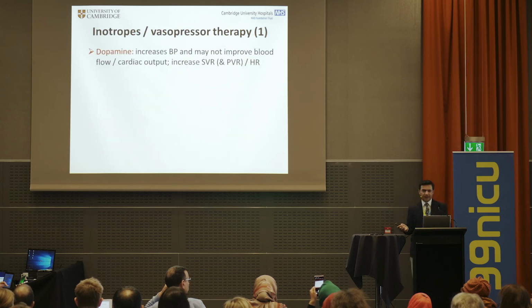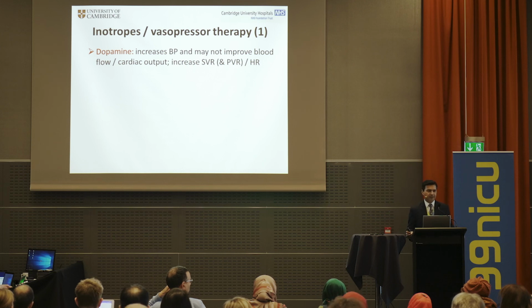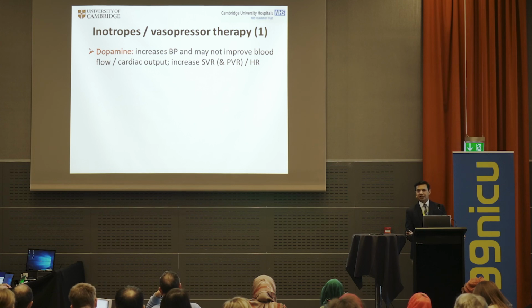But let's simplify for the purpose of the talk, otherwise we will be on this slide for a long time really. So this is a very simplified approach, not 100% of what was on the previous slide. If you look at dopamine, it definitely increases the blood pressure, may not improve the blood flow, as we said, increases your systemic and pulmonary vascular resistance, and also causes tachycardia.